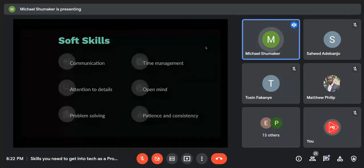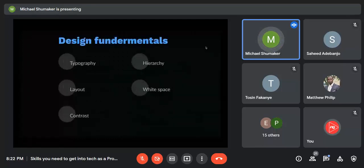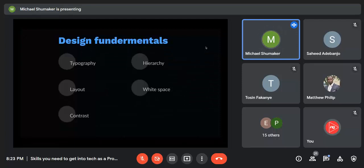So time management is key. You have to constantly be open-minded, always. Curiosity should lead you everywhere, and patience and consistency. So I'll explain this. What are the design fundamentals that you need to emphasize and really go out and learn? I'm sure you've read them, but I'll call them out again. Typography, there's layout, there's contrast, there's hierarchy, and there's white space.